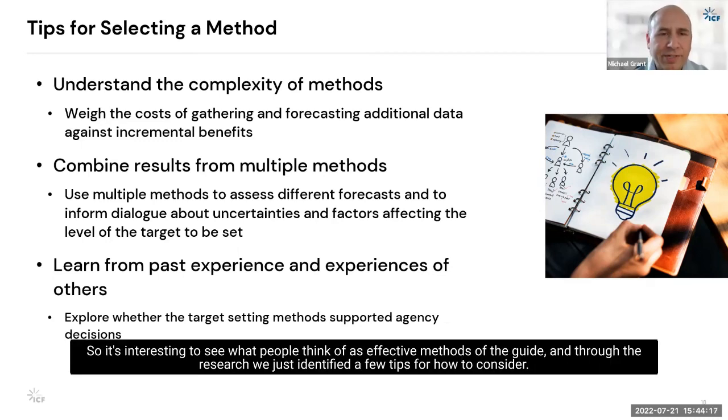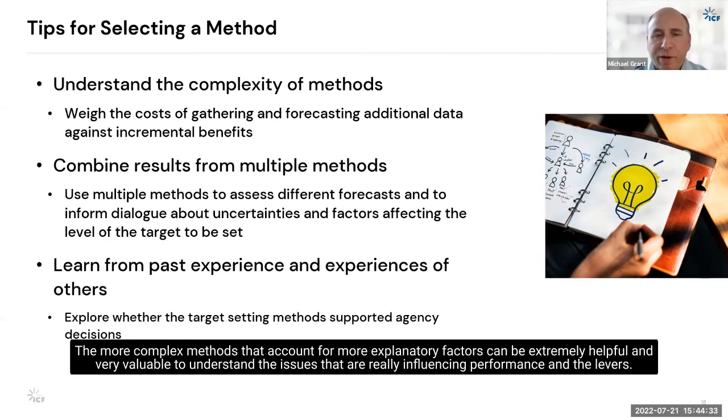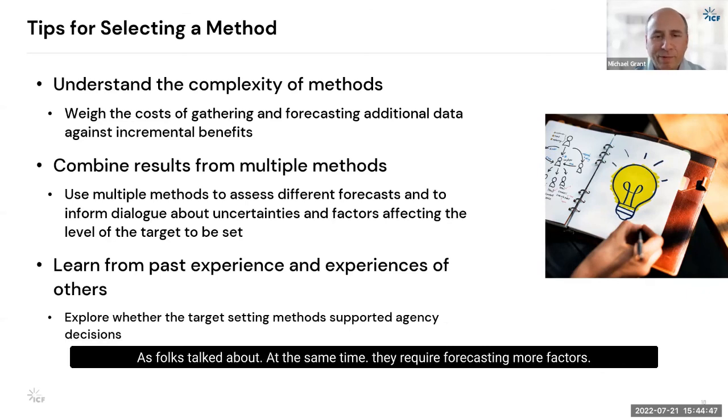Great. It's interesting to see what people think of as effective methods. In the guide and through the research, we identified a few tips for how to consider selecting a method. We highlighted here, understand the complexity of the methods. The more complex methods that account for more explanatory factors can be extremely helpful and very valuable to understand the issues that are really influencing performance and the levers, as folks talked about. At the same time, they require forecasting more factors. They can add additional layers of uncertainty if those factors are uncertain themselves.